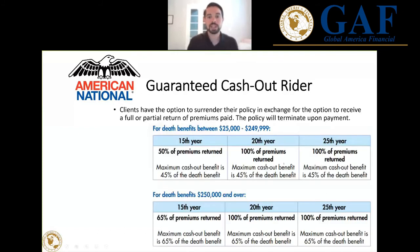Here's how it works. There's two different levels, between $25,000 and $249,999, and then for death benefits above $250,000. So there are some changes to this. In the lower limits, you'll see here you have 3 option years to pull out your money: in the 15th year, the 20th year, or the 25th year.